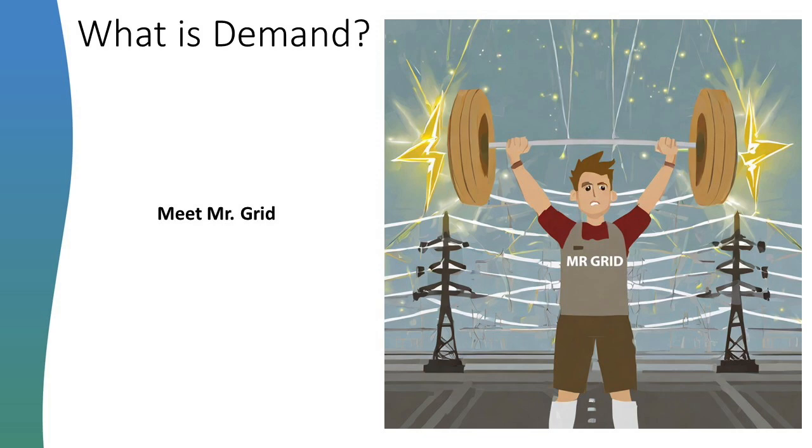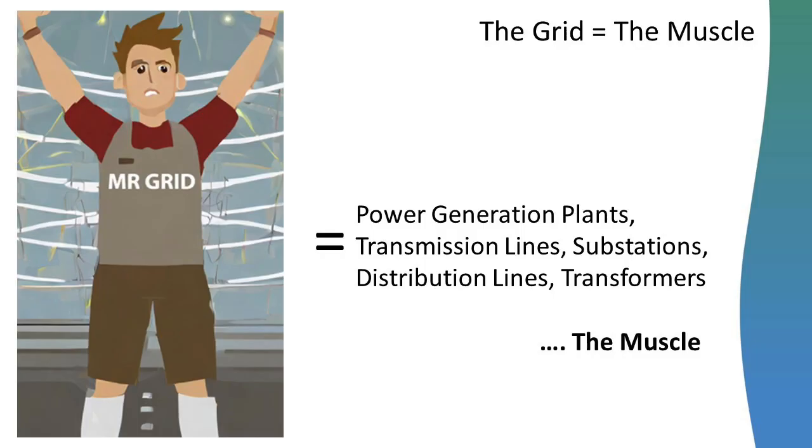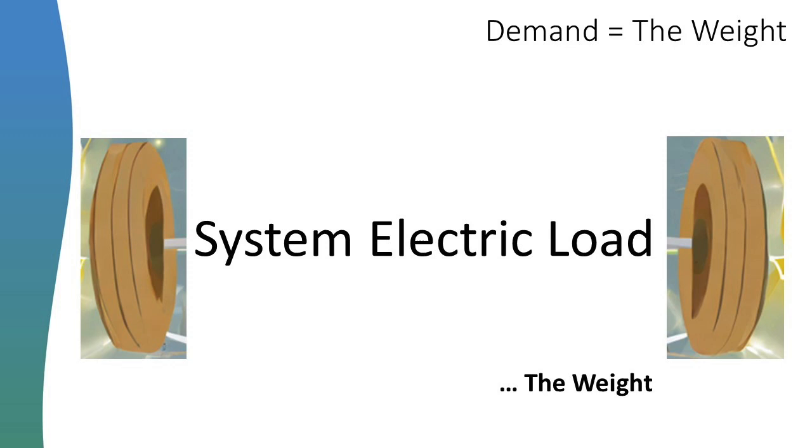And the weight and the lift is the electrical load. That's all of our load combined. What this grid is always consistently trying to do is just meet the demand of our load. So we'll get into it again. The grid, that's like the muscle of this guy. That's our substations, our equipment, transmission, distribution line, all put together trying to lift this electrical load, which is the weight. And the weight is the demand. So system electric load, everything this building combined with all the other buildings in Remer all put together throughout our whole service territory, that's our load and that is the weight.